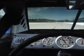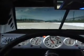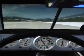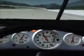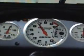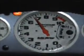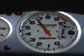Nailing that car right down at the bottom, and you notice that tachometer, it never moves. You see right there on the tachometer, stuck at about 6,800 RPMs around this racetrack. And you notice that orange light there, that is the rev limiter light.